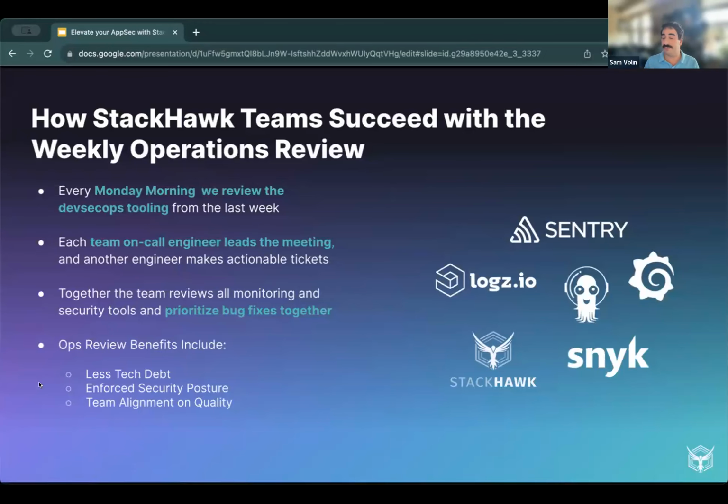Really, the secret to our DevSecOps success is just a meeting. And I want to talk about this software engineering practice that we have adopted. It's called the Weekly Operations Review. This is a process meeting for our engineers, kind of like a daily stand-up. It's a ritual that we practice weekly, almost first thing on Monday. And the goal of the meeting is for us to use and review our DevOps tooling.